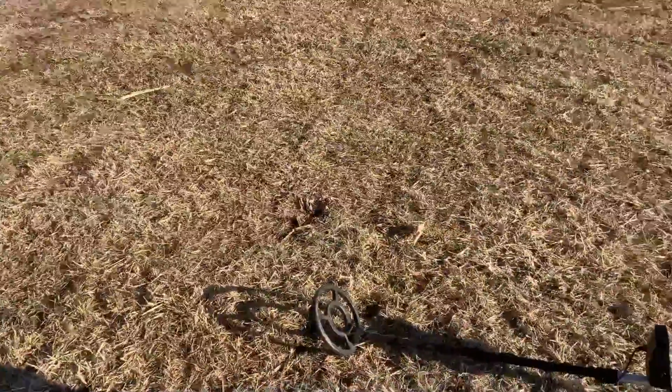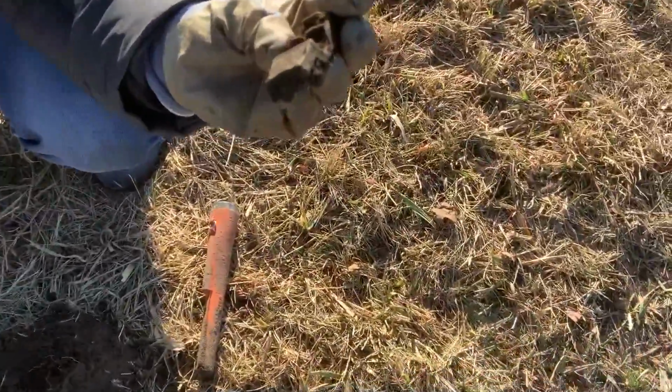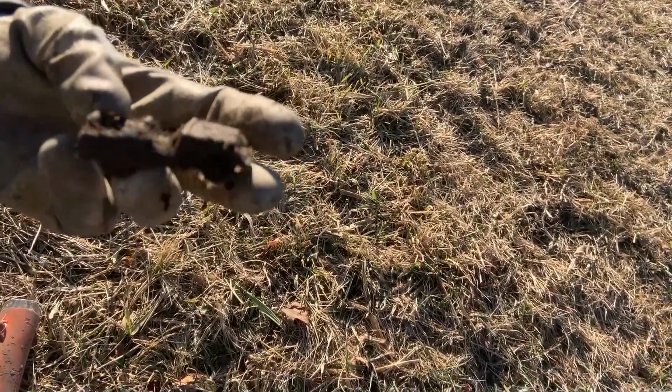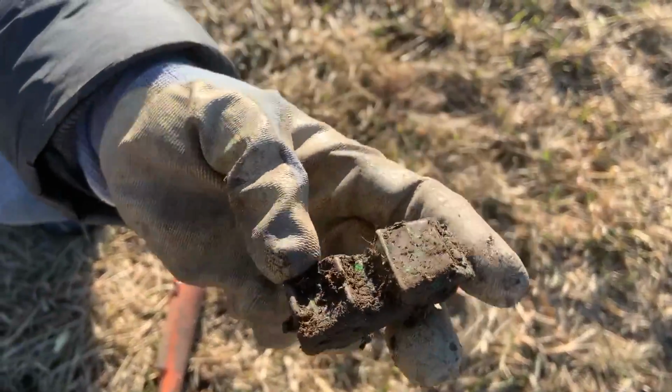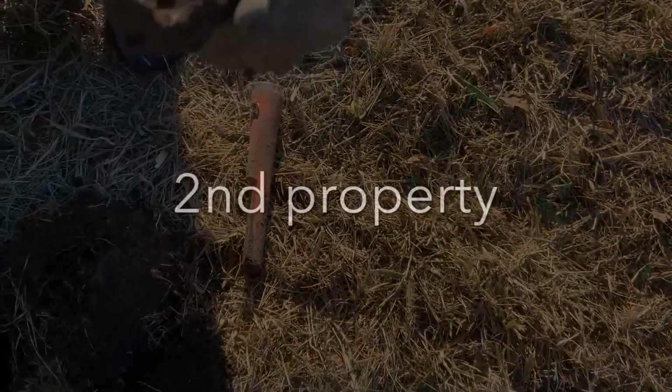It's all good. So I just found my spoon, and then Kyra said she found something pretty cool. I just found this sweet little Jeep car. Oh, nice! It is a Jeep. That is cool. Sweet. It's an old one though.